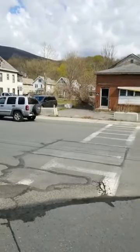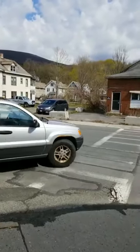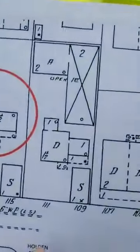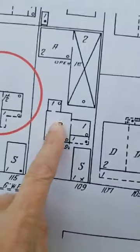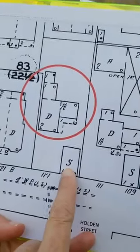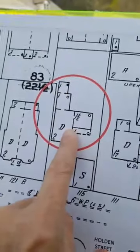Okay, next slide, please. So now we're going to look at a map from 1946. Here's Sun Cleaners. Here's the first building we talked about. Here's the second building we talked about. And now we're going to talk about this building.